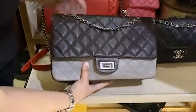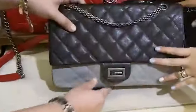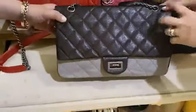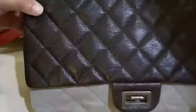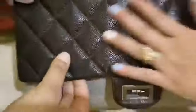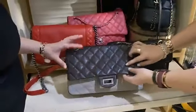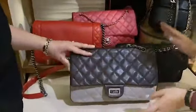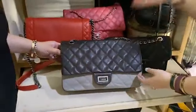The thing with the reissue is that it's discontinued already. Yes. For this bag, I forgot to tell you, we have the lambskin, the calf skin, and of course, the caviar. Caviar is the pebbled leather of calf. Easy to clean, low maintenance. It's okay if it gets scratched, unlike a lambskin, which scratches right away.